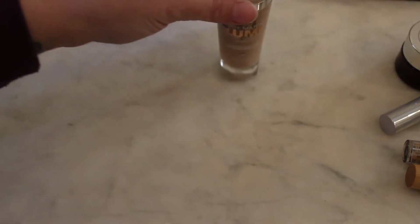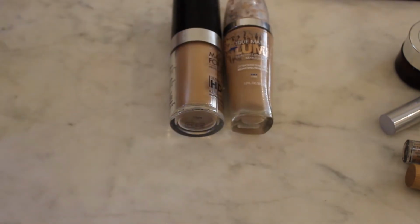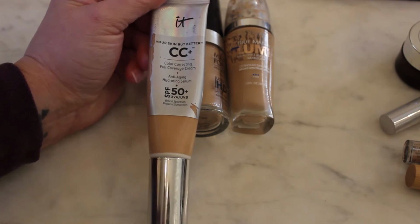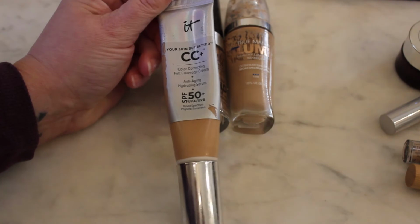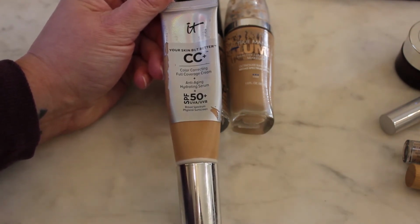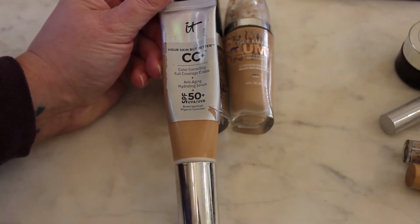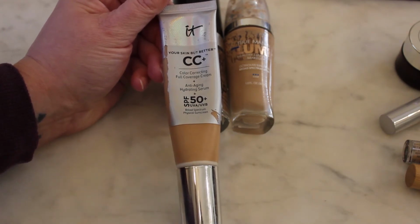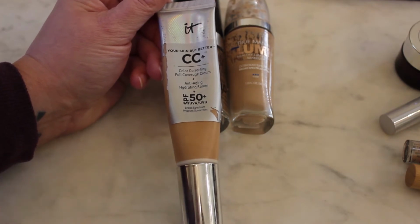So next I have 3 foundations. The first is the IT Cosmetics CC, or Your Skin But Better CC Cream. I adore this. This is a holy grail product for me. I will definitely run out of this in 2018 and will repurchase it. I love it because it has the SPF of 50, and I am a big believer in having SPF in as many of my makeup products as possible. So I love it when I can find a foundation that has that SPF in it.